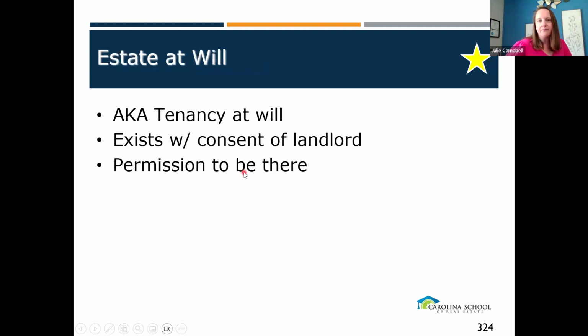Another leasehold estate is an estate at will, also known as a tenancy at will. With an estate at will, I don't have an official lease. The tenant is there because they have permission of the landlord. One of us has to end it. Generally, it's going to be the landlord that ends it. With an estate at will, we don't have to give prior notice. You're there until I tell you you've got to go, and I don't have to give you prior notice.